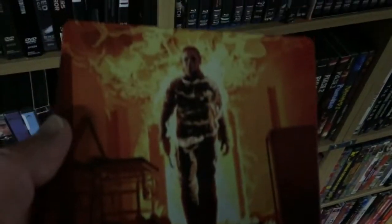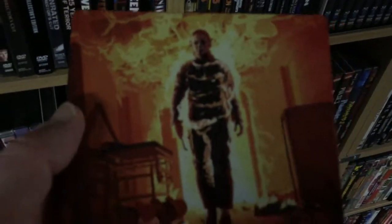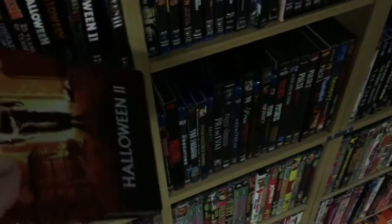And here is the Steelbook edition of Halloween 2. Awesome artwork image there of Michael walking through the fire while he's on fire. Just fantastic. I know my lighting absolutely sucks, but that is just Jamie Lee Curtis's character, Laurie Strode, kneeling down.